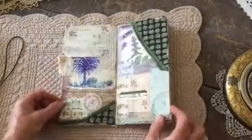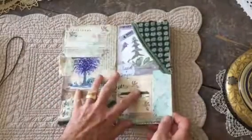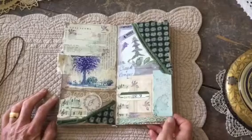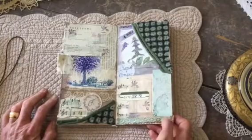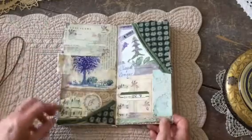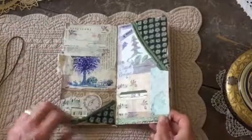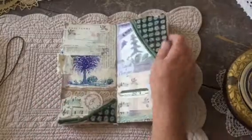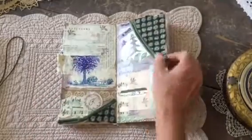So, off we go. This is my least favorite one. I really don't like this one, but I'm just going to leave it because, you know, we have bad days, all of us. Doesn't matter whether it's in art or journaling or in life. I really don't like it, but I'm going to leave it. This material is lovely though.